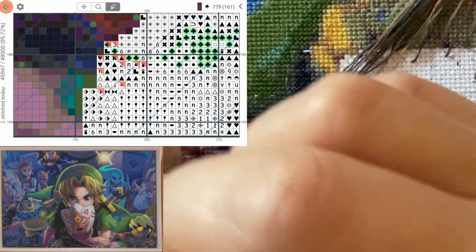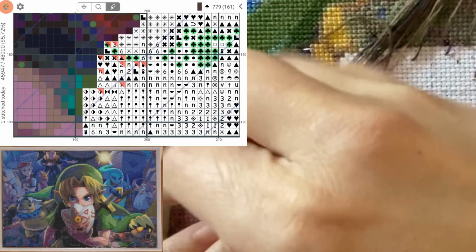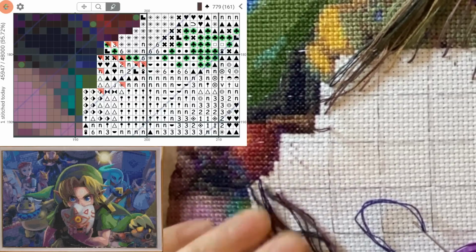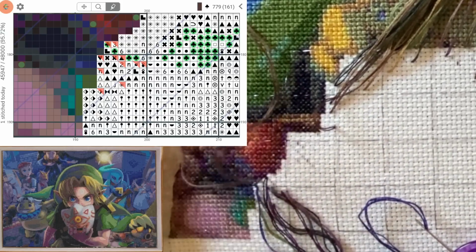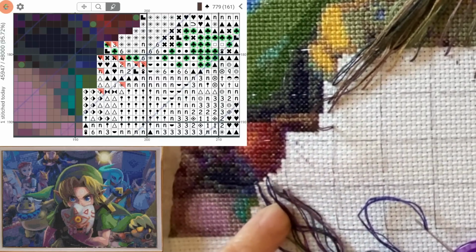So we got quite a bit done because there were bigger blocks of color. I've got pretty much all of his hair done, or most of it. His hat's finished. I was working on his body now, and I've got part of his arm here, I think. There's his fingers, and then working on his gauntlet up here.